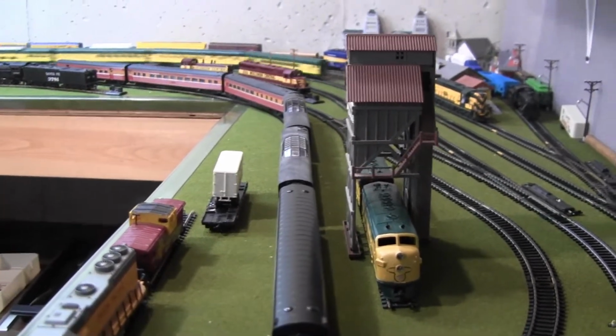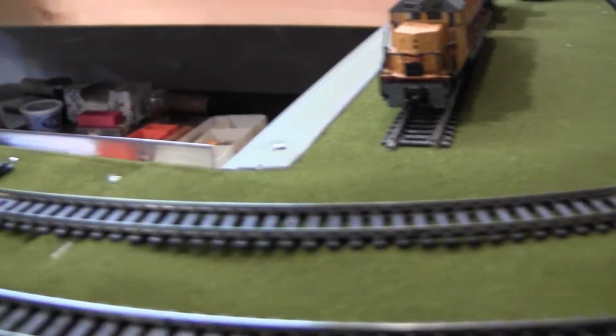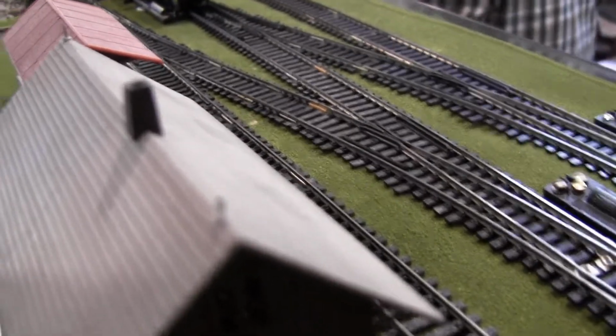Smell of it, smoke. Whoa! That's a problem there. I don't think that's supposed to do that. Numerous fatalities in that coach, I'm sure. Oh man, that'll make the newspapers.